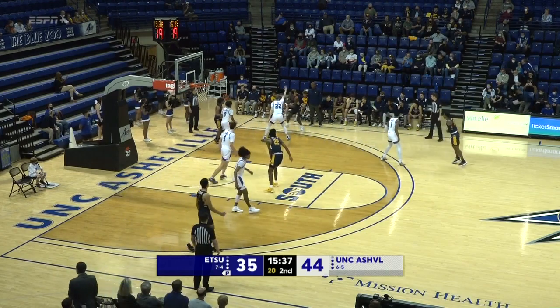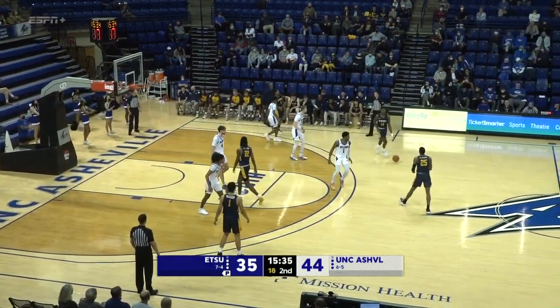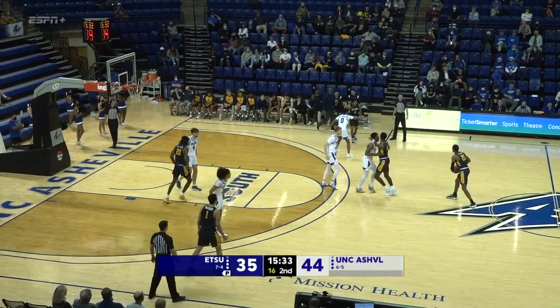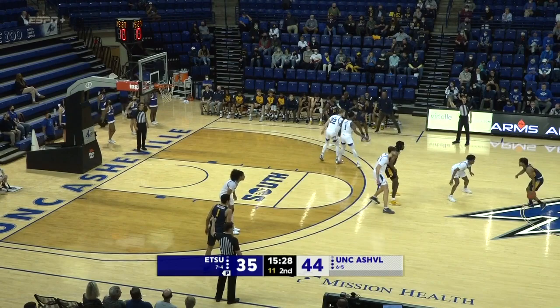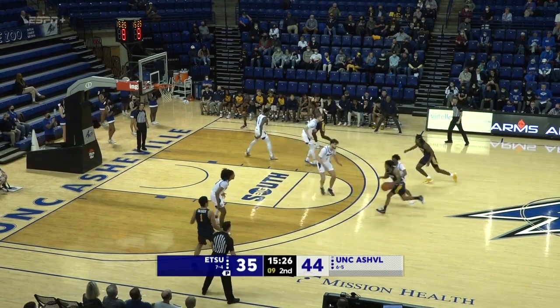The problem, East Tennessee State realized that he had it. He's like, hey, he's got one shoe. Maybe we should go at him. And I mean, absolutely what I would have done. Smart. With 10 on the shot clock.